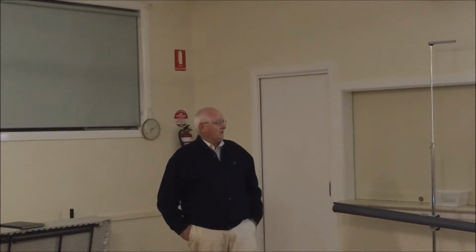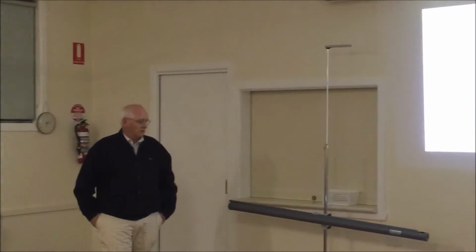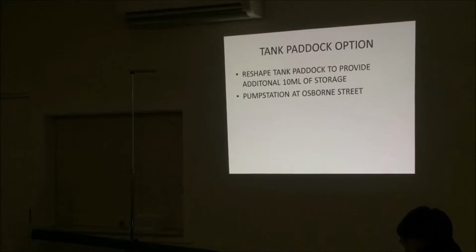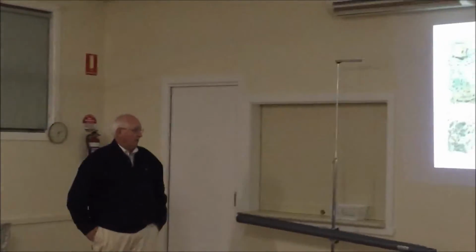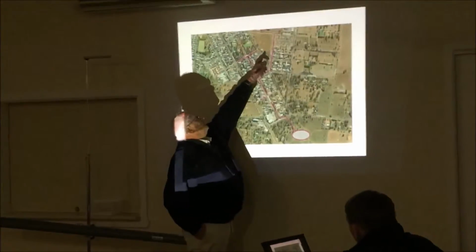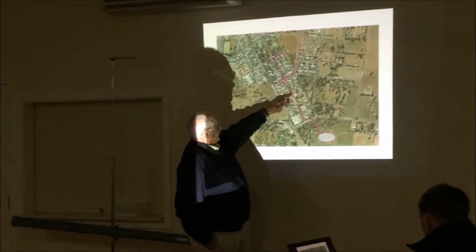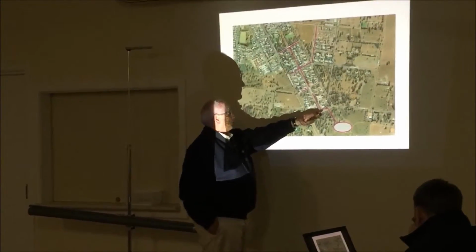So we've looked seriously at 2 options. The first is the tank paddock option, and that would require reshaping the tank paddock to provide an additional 10 megalitres of storage and installation of a pump station at Osborne Street. Just pull that plan up, Matt. So yeah, that basically is putting in a system of underground pipe work where the big lines are. That's just covered by a road main going down out into the tank paddock with a pump station sort of around here somewhere.